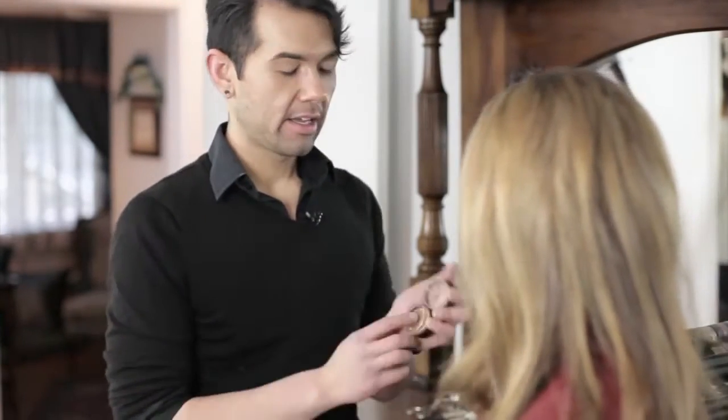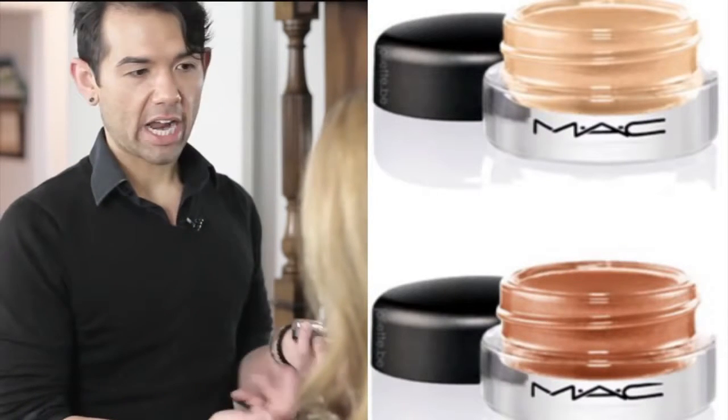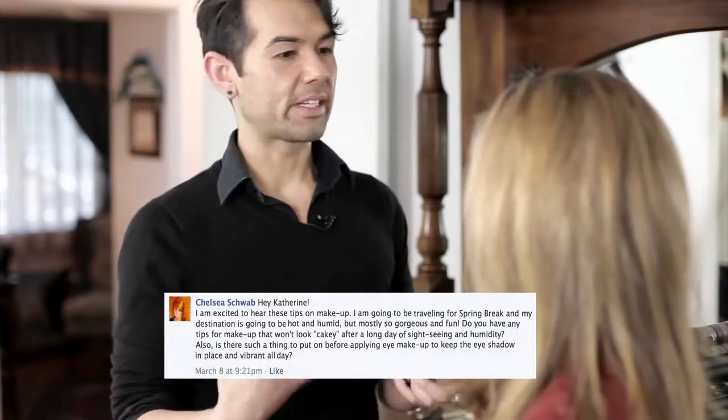So what makeup is really easy to take for travel? A lot of creams and liquids are really hard to pack. One really great product is the paint pots from MAC. These are great because they come in a variety of different colors, anywhere from your very, very natural, which you can use as an eyeshadow base underneath, so that all of your makeup is going to look amazing from the time that you put it on until the time you take it off before you go to bed.